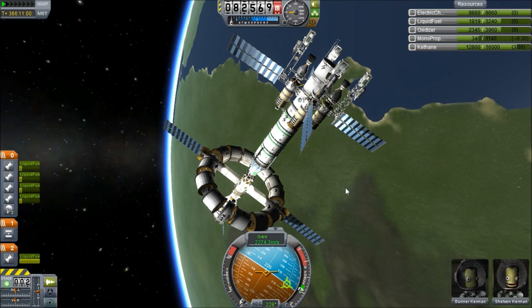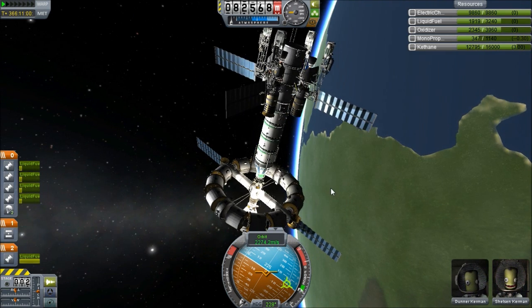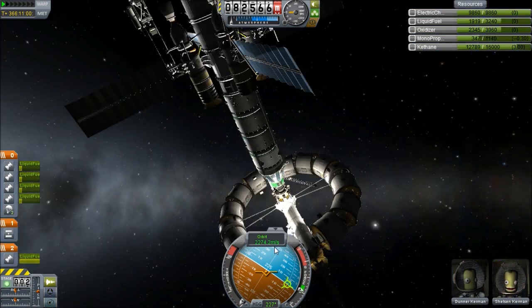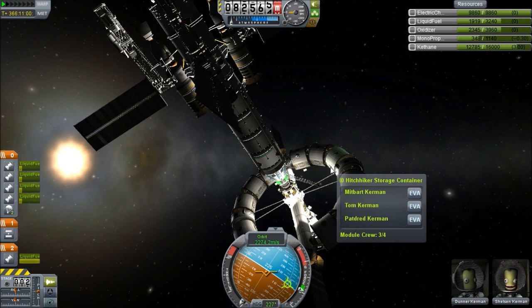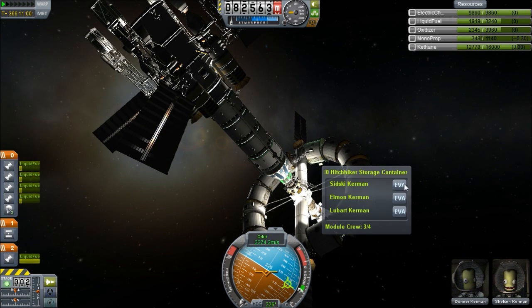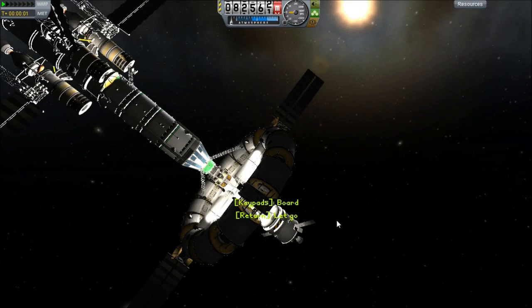Okay. Well, next time, we'll go ahead and get these guys out of here. Who's going to be the first lucky Minmus colonists? Sidsky Kerman, come on down. You're going to colonize Minmus.